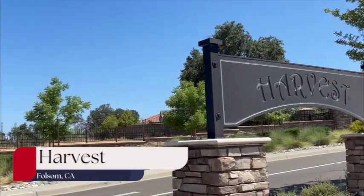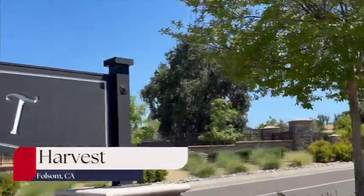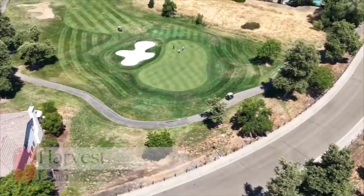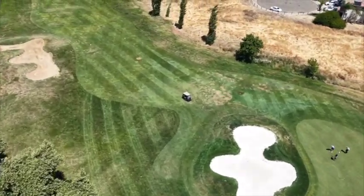Next, let's look at Harvest. Harvest is a newer community built beginning in 2018 by Lennar, and this community has contemporary layouts, and it's built right next door to Empire Ranch Golf Course. So that affords for many great views and just that golf course style living if you happen to be on that side of the neighborhood.